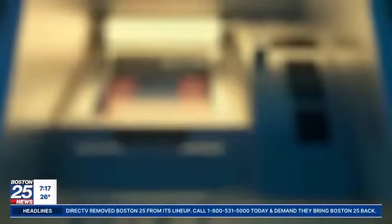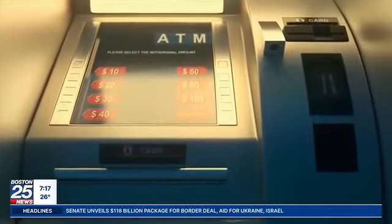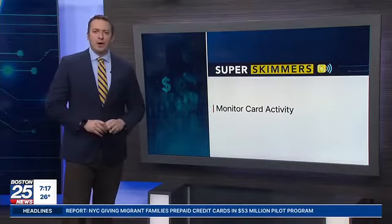I don't want people to feel frightened to use an ATM, and certainly not at a financial institution. This is rare. But Elaine says this experience has her thinking twice about using her debit card. Yes, it is unnerving.